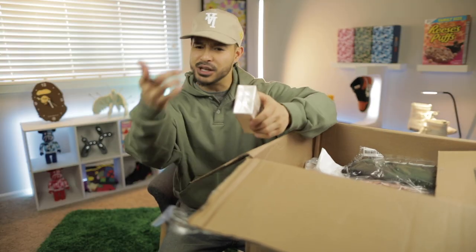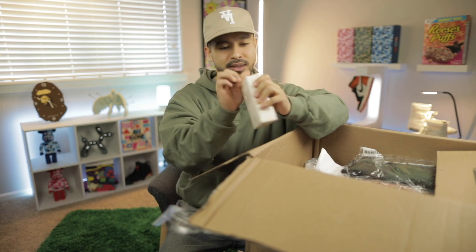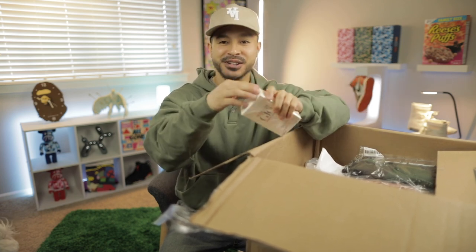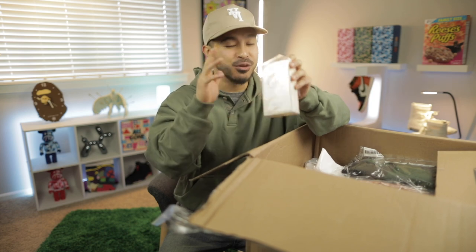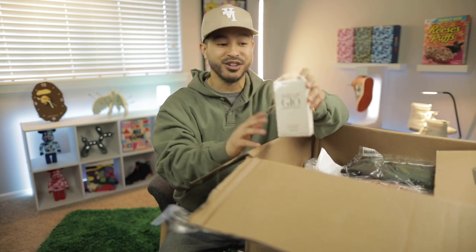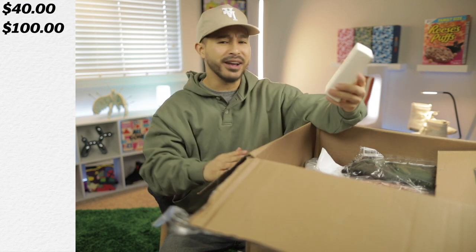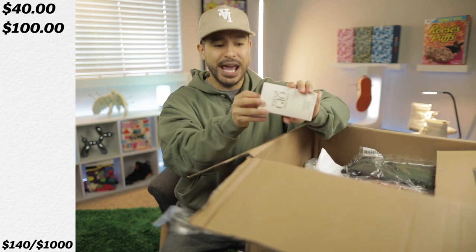Okay. Can you look up how much this was? I'm not joking to you guys, this is my favorite cologne. If there is one cologne I can recommend to you guys, like you only need one for the rest of your life, it's actually this one. This is $100? All right, so right now we are at $140.